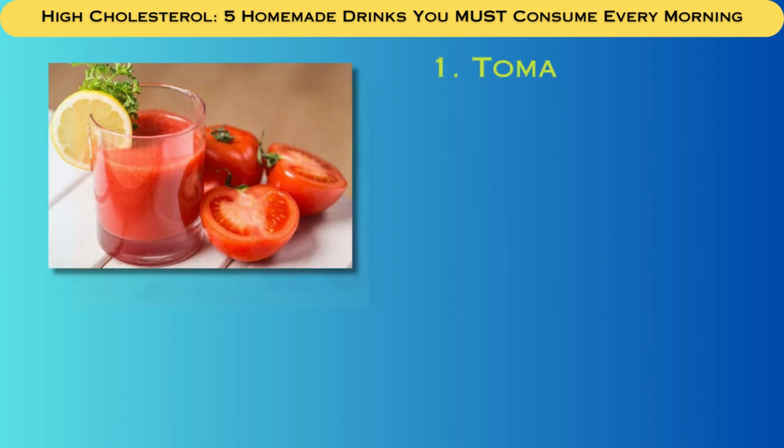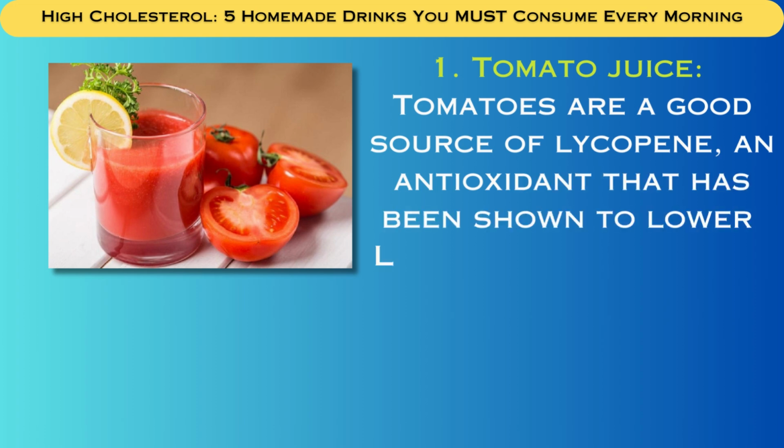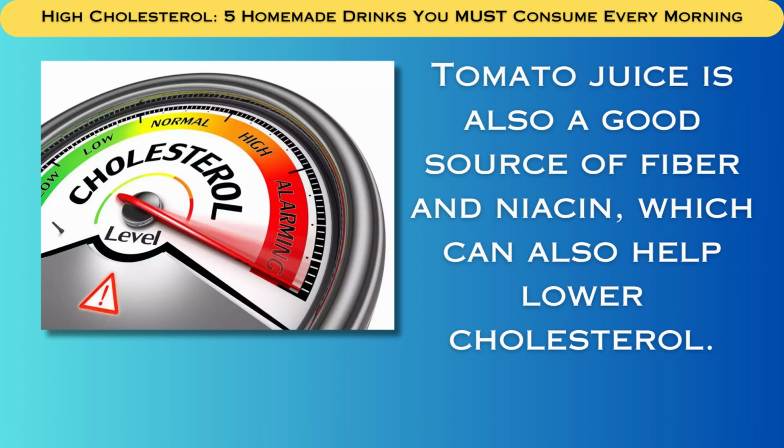Tomato juice. Tomatoes are a good source of lycopene, an antioxidant that has been shown to lower LDL, bad cholesterol. Tomato juice is also a good source of fiber and niacin, which can also help lower cholesterol.